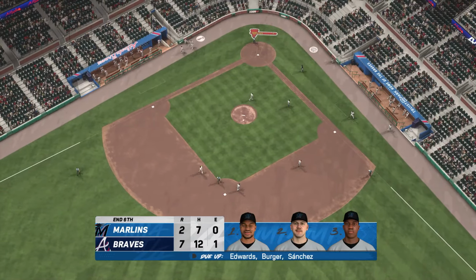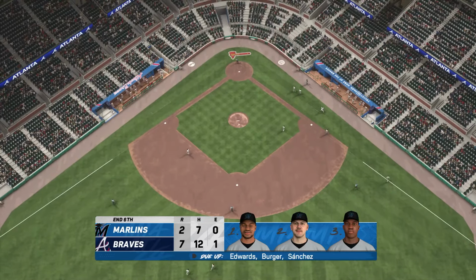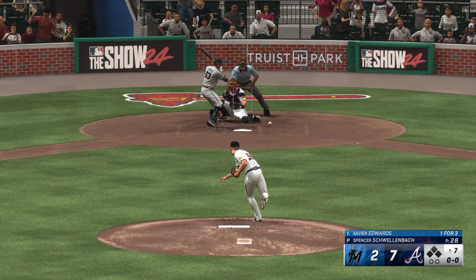But they push across one run on two hits. No errors, none left. We're through six full. It's the Braves 7 and the Marlins 2. All set for the start of the inning. Now it's the Marlins leadoff hitter, Xavier Edwards.